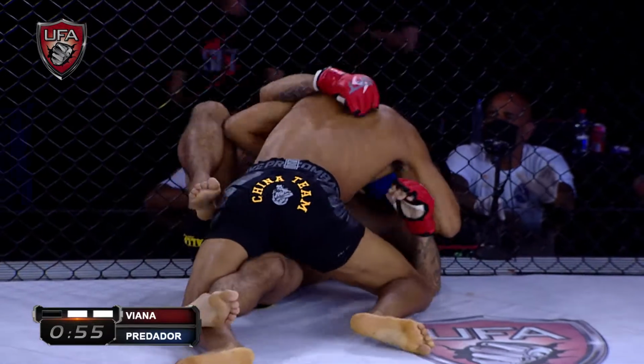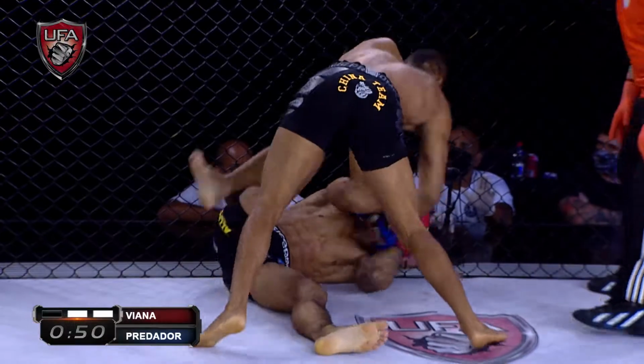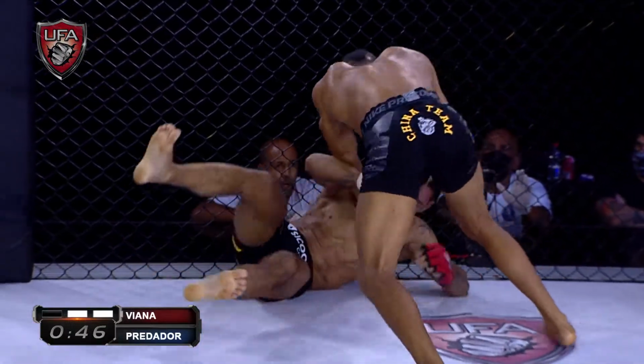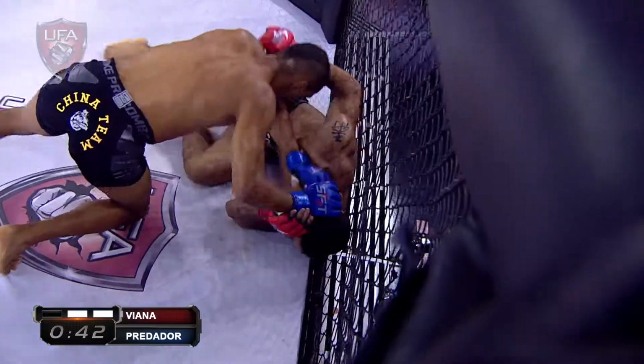Wow. And he's looking for the finish, it looked like. Almost. Landed some really big shots. The ref now. Those are not rat-a-tat punches. Yeah, no, those are not rat-a-tat punches. He's hurt. Viana needs to find a way up to his feet. He needs to turn over, do something. He can't just stay there.